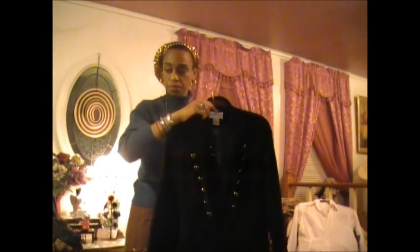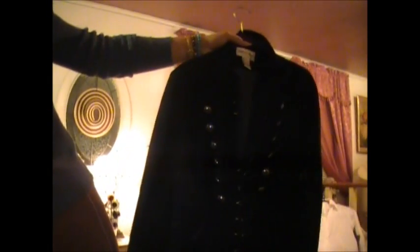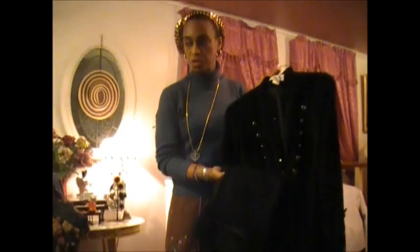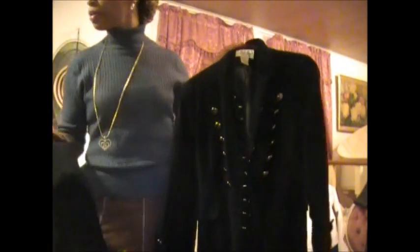jeans. And I think a dark wash jean. I could wear this with a dark wash jean. I could go back to, I've worn it with black pants. There's just so many different things you can wear that with.